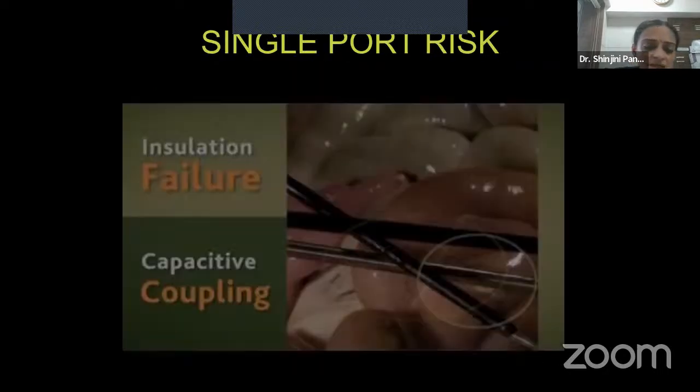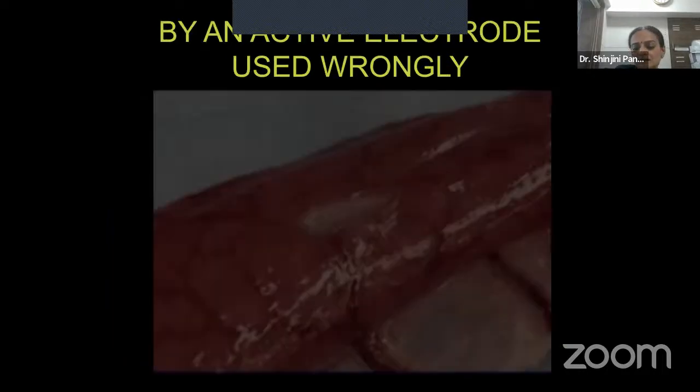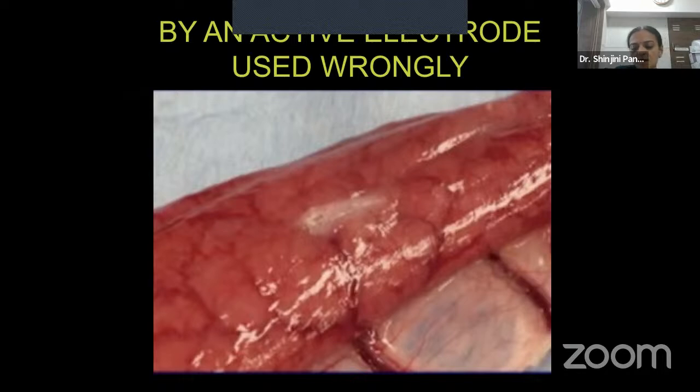Again, single port surgery that was much in fame a few years back. This had a very, very large incidence of every type of injury, not just capacitative coupling. And this was high risk. And basically, this is the message of the day.